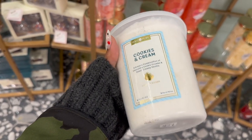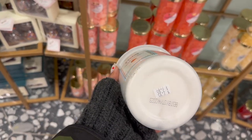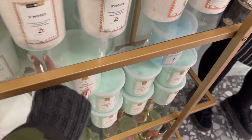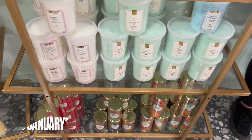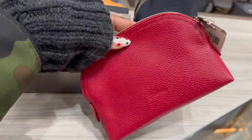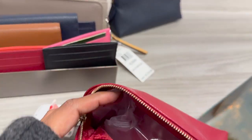I wonder how this tastes. Cotton candy, cookies and cream. I'm tempted. Sweet watermelon. How long are the holiday shops up for, even after? $140 for a little Longchamp bag. This is cute, little makeup bag moment, little throw everything in a knick-knack bag.